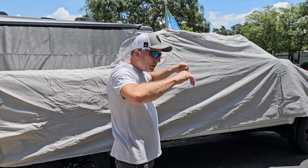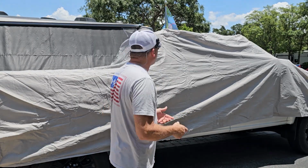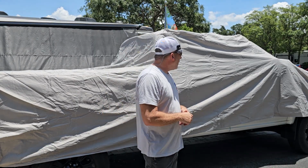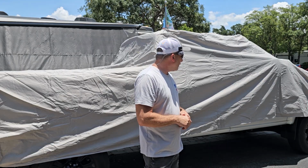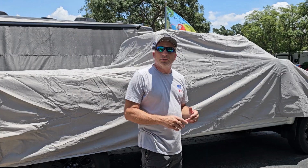I'm going to put the straps on here, see if it'll tighten better, but it definitely doesn't have the fit the other one did. I don't know. I'm not sure if I'll keep this one, see if it stretches, or just send it back and go with the other brand I've been using because it fits a whole lot better.